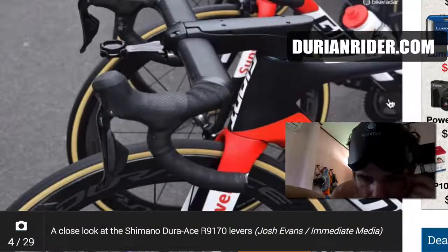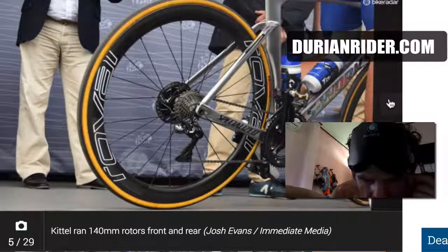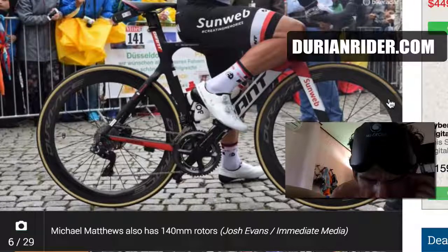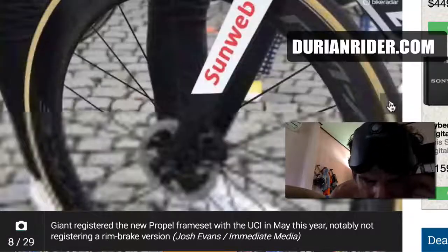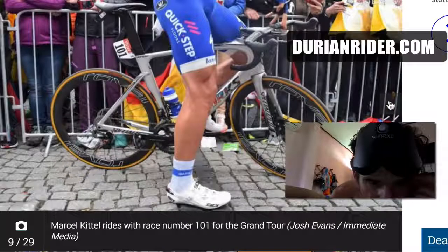So disc brake bikes are the talk of the town this year, and it looks like he's running 140mm rotors on the back, which would be a bit of a pain in the ass because I think the UCI set a standard of 160 in terms of support cars having that. Through axles, so a bit slower wheel changes. And Giant's not registering a rim brake version, so it looks like it's potentially the end for the rim brake Propel.